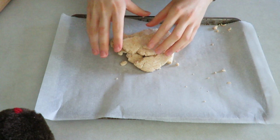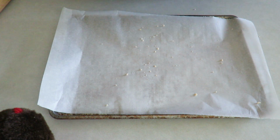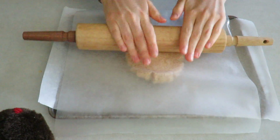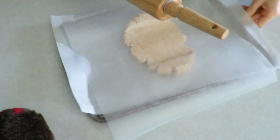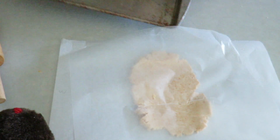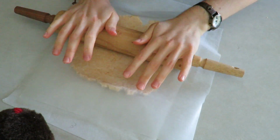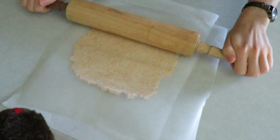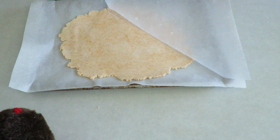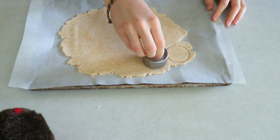This would not stay together if I rolled it on something else. The easiest way to roll out dough like this is to get it in a little bit of a disc shape, put some wax paper over top so it doesn't stick, and then just roll it out. You could flour the surface and flour your rolling pin, but that adds more flour to it, and half the time, you really don't need to do that. So I'm just going to roll this out until it's thin. Remove the wax paper gently so it doesn't pull up the sides. And then from here, of course, take a cookie cutter and cut out your crackers.